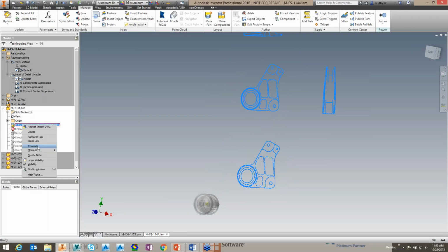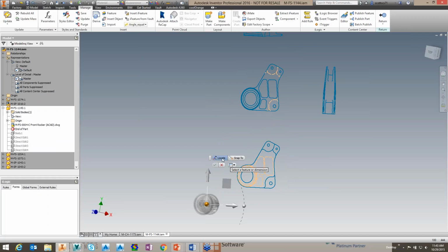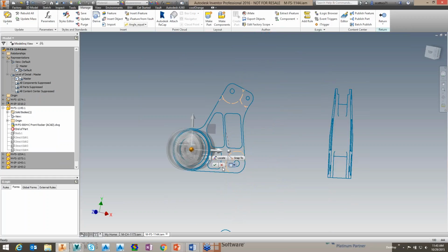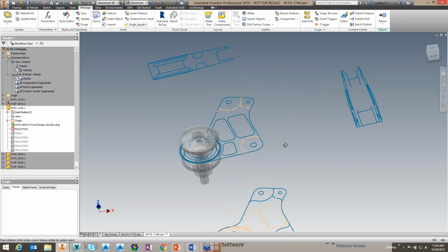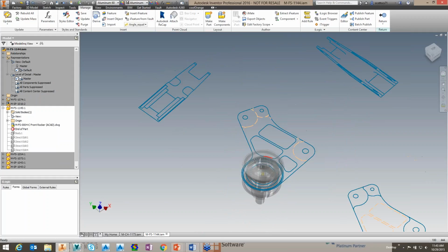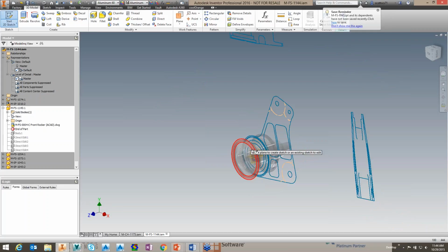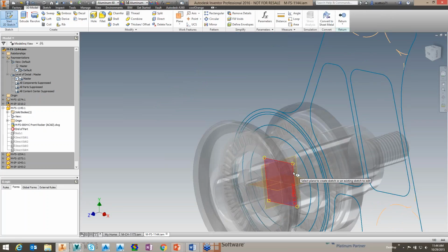I also want to translate this, meaning I want to move this from one location to the other. So I'm going to locate the center of this hole and snap it to my origin point. That way it moves that geometry, and really all I need to do now is project some geometry and extrude it. So that's a really simple process to go through. And so now what we'll do is we'll go in and we'll extrude, or actually we need to create a new sketch, and then we'll extrude that geometry. So we'll create a sketch on that same plane that I just placed this on.